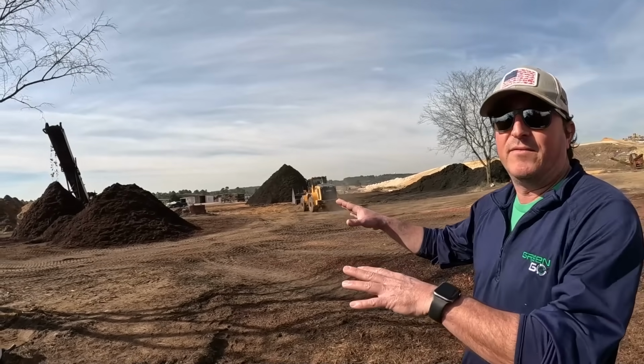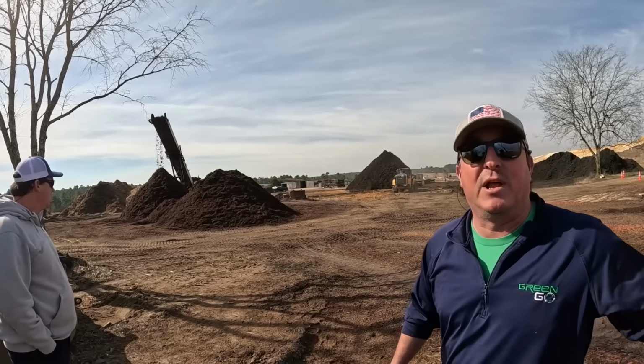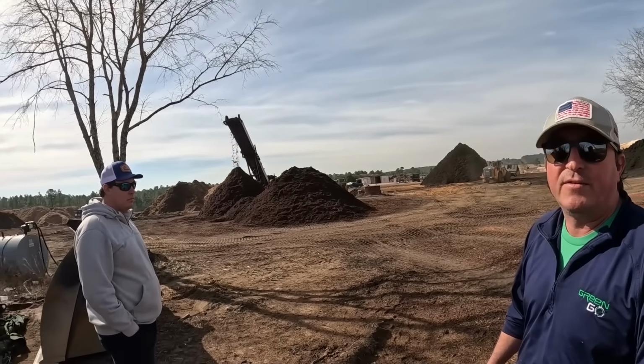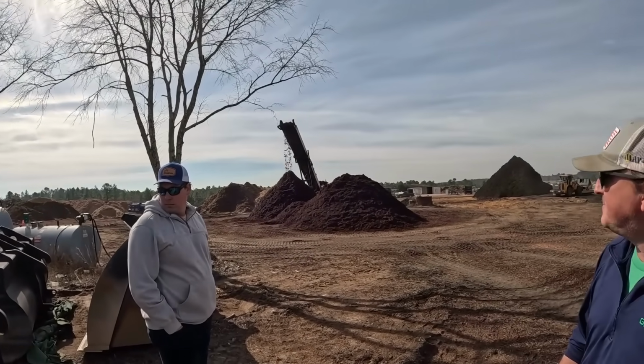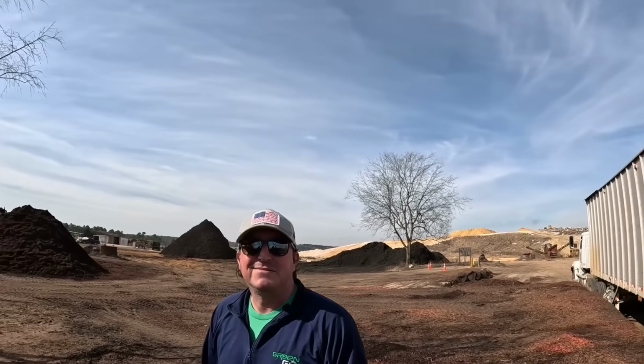So this is a big front end loader operation around here. Absolutely, just shuffling stuff from pile to pile, feeding machines, loading trucks. Heavy on the front end loaders around here. A lot going on. Pretty cool. So we'll let them come back, and I think I can reach the camera up there and watch them dump it in there. All right, cool.